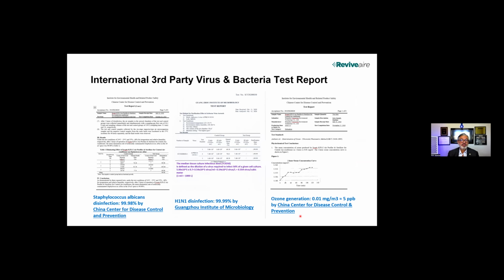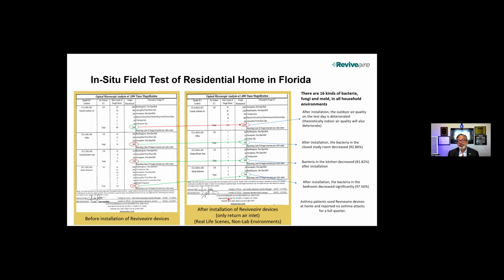Regardless of whether it was tested in Europe or in Asia against H1N1, we're still seeing the very, very high 99.99%. This is a home where we're able to control microbials. In this particular home in South Florida, which is very humid, they had 4 lizards, 3 dogs, 3 cats, 2 parakeets, and I believe a snake. You could see that the microbials were extremely high pre-installation of the Reviver air shield. Post-installation, we've seen some incredible reduction, and the home went from being very malodorous to not smelling anything at all.